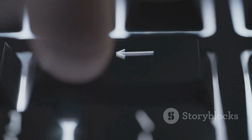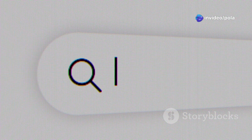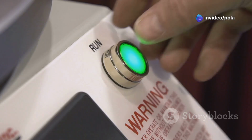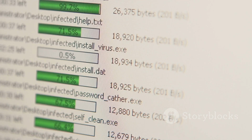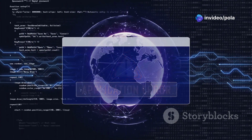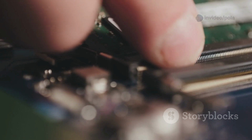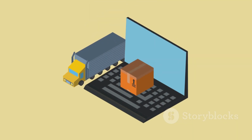Press the Windows key to open the Start menu and begin your search. Type Windows Memory Diagnostic into the search bar and run the tool. Select the option to restart your computer and run the diagnostic test. Restart and let it scan your RAM for errors. This process might take some time, so be patient. If errors are found, indicating a problem with your RAM, replace the faulty RAM stick. This will likely solve your BSOD issues if the RAM was indeed the problem. No errors? Then your RAM is probably fine.